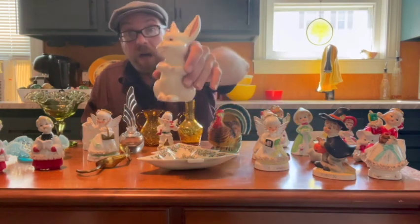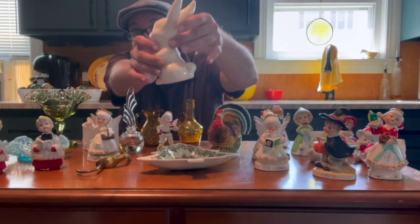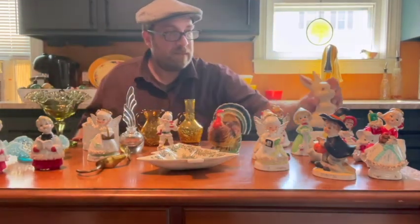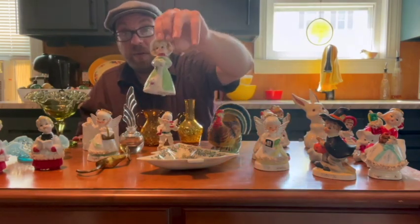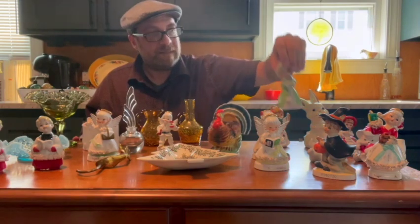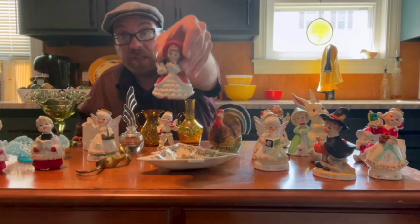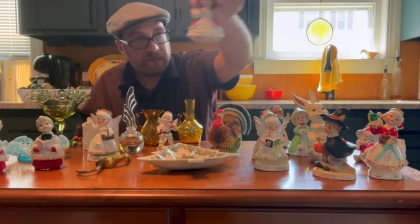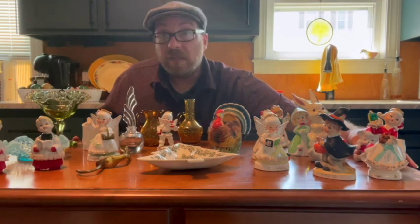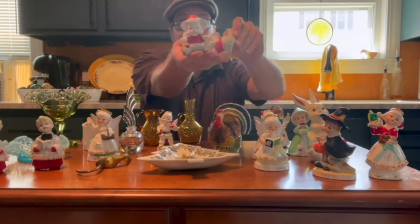I found a bunny cotton ball holder. A little Christmas girl bell with a kitty. Another little Christmas girl with a package. And these adorable mice. Little Christmas mouses.